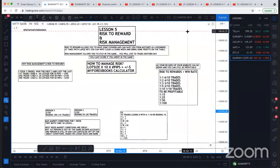So risk to reward allows us to have a huge amount of cushion. There are times where, let's say, you're having bad market conditions, a bad, losing week, and just catching one large R to R trade can bring back all of your losses plus some profits, which is amazing. Now also risk management.